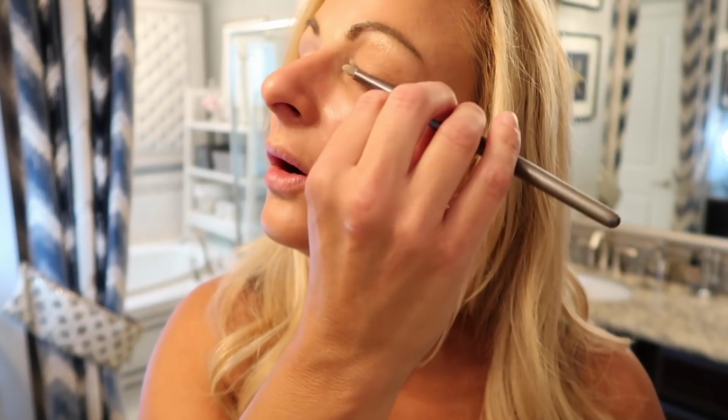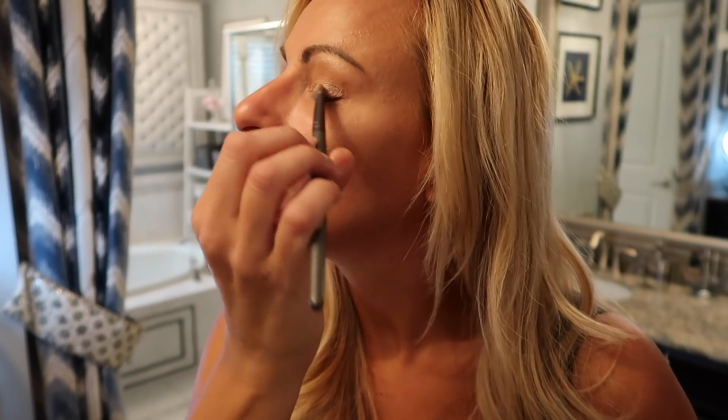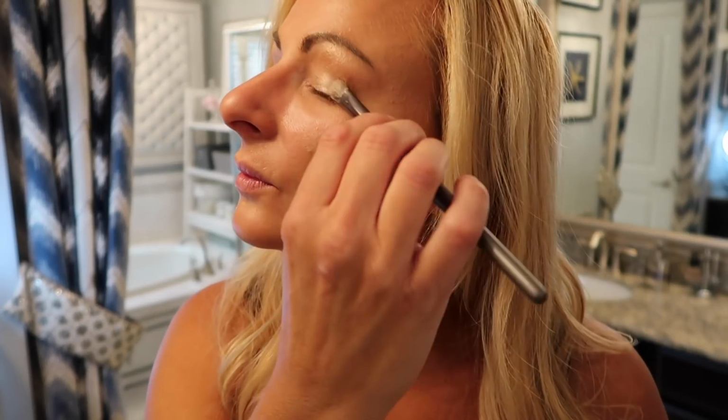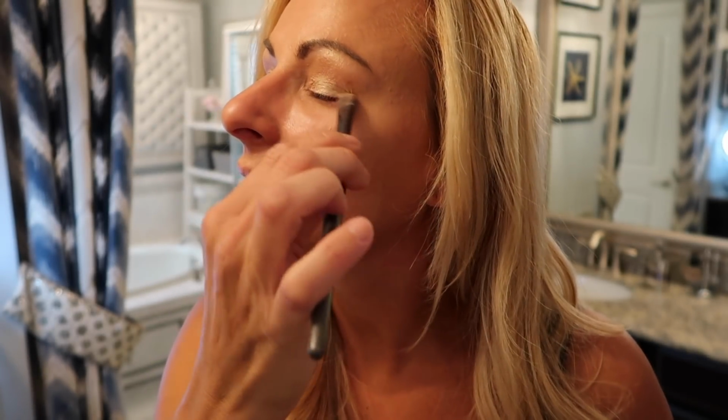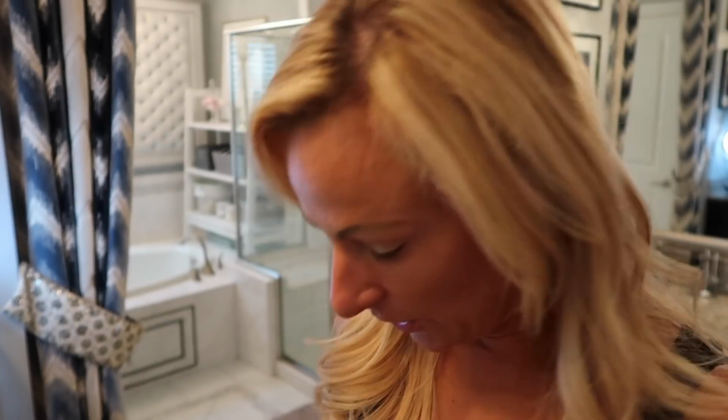Okay, so I'm using sort of a fat Vasanti eyeshadow brush. It's the fat flat one, and I like to wet this one and kind of pack on the base eyeshadow on my lid. Can you see that? This is tricky to do because I'm not used to facing you. I'm used to facing the mirror.